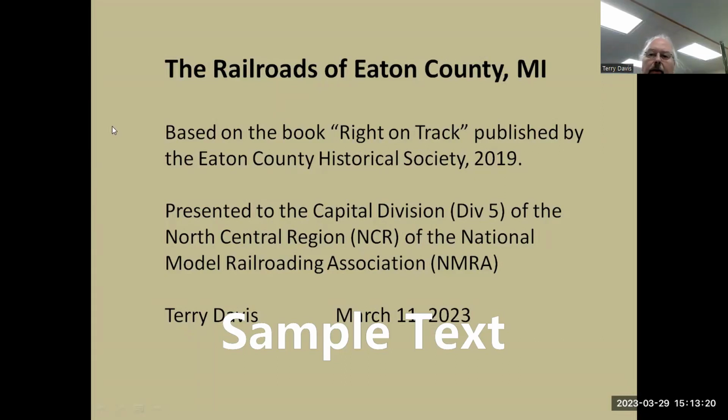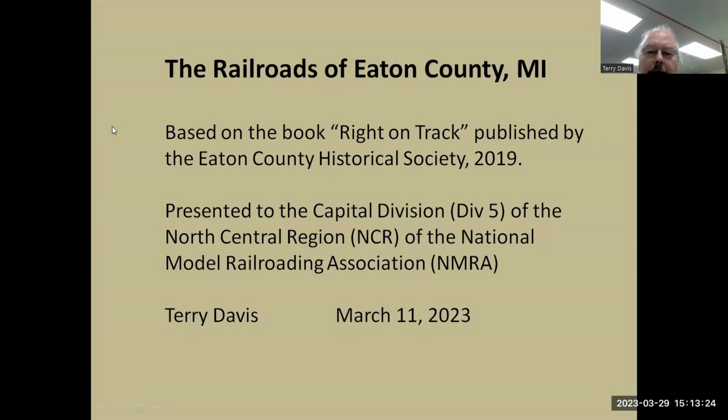Welcome to the Railroads of Eaton County, Michigan. This was a clinic given to the Capital Division of the North Central Region of the National Model Railroading Association on March 11th, 2023. It's based almost entirely on the book Right on Track, published by the Eaton County Historical Society in 2019.